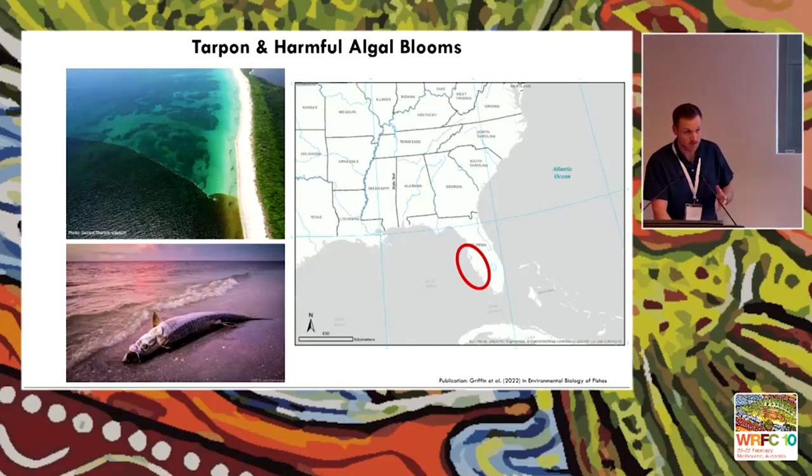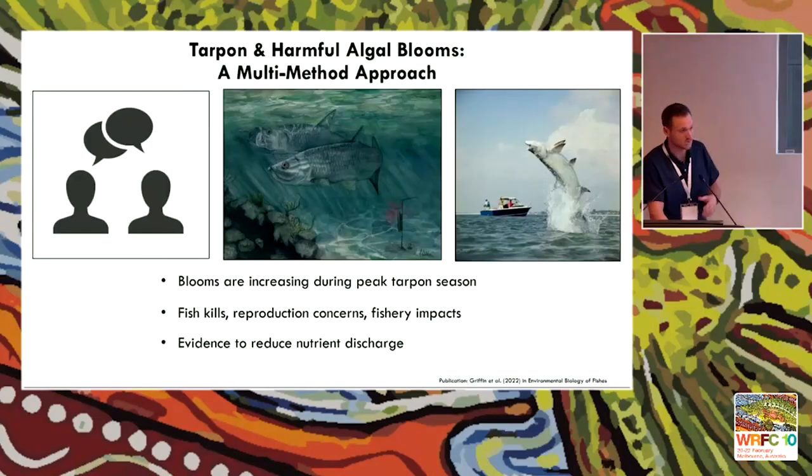But to expand on this, we'll jump to another case study on the west side of Florida. We have a big lake in the middle. There's a lot of discharge. These nutrients are fueling harmful algal blooms. Here's red tide. This is the one we're most concerned about, Karenia brevis. You can clearly guess which area is the red tide. And then if a fish or a manatee or really any of these marine organisms encounter it, they can suffer mortality. So we wanted to dig into this and see if it's a huge issue for this fishery or not.